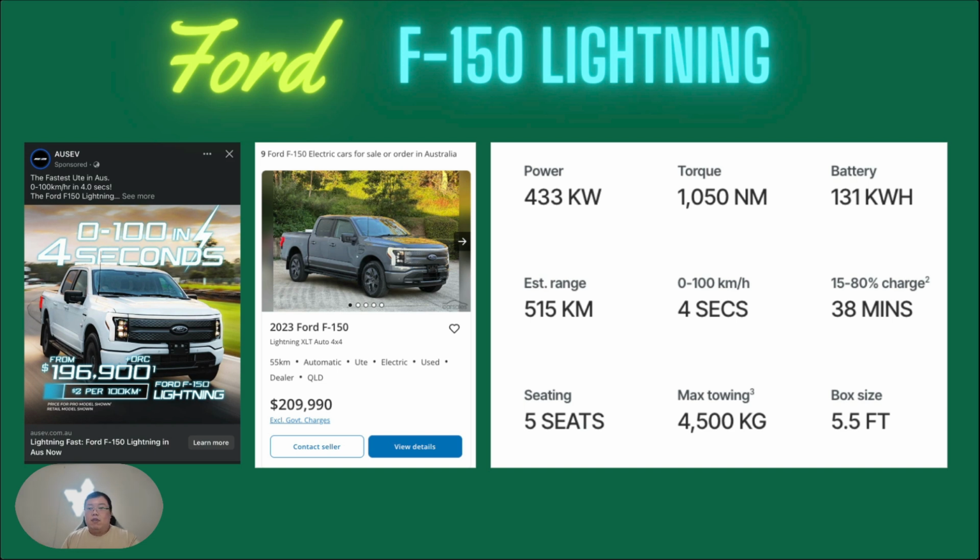You can see there 0 to 100 in 4 seconds, so it is blisteringly fast for a massive car like that. All of them are being sold as used vehicles. I believe something to do with the rules here in Australia around conversions. Basically, you can see there it's from around $196,900. And it's from around there.